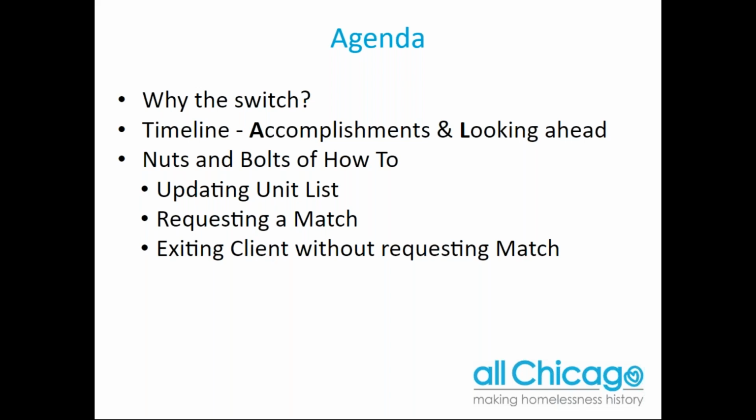Currently we're working with PSH providers as the first cohort to get through this, because of the mostly stable nature of their units, although there are caveats to that as well.